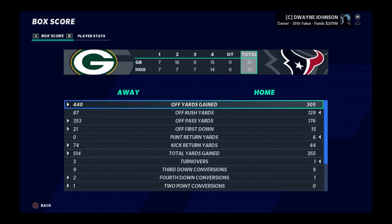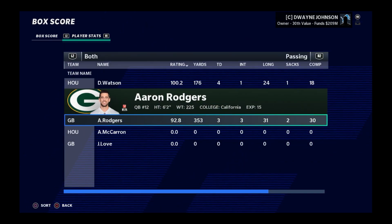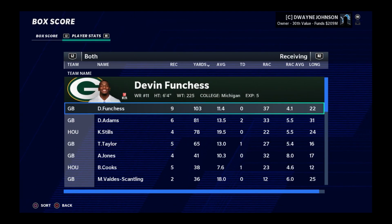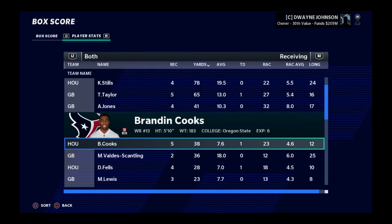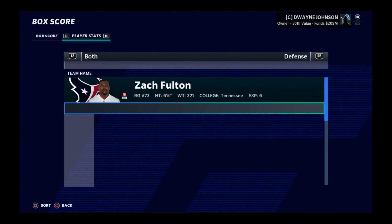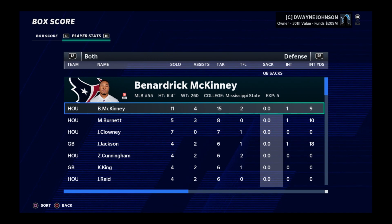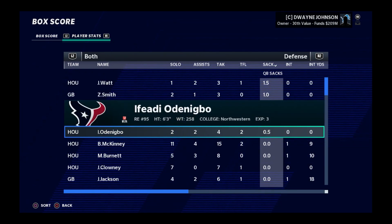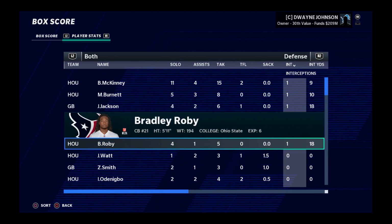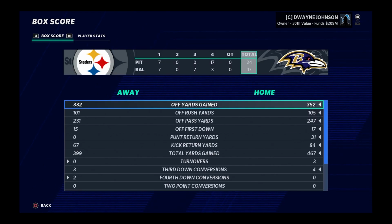But we're going to take a look at the Texans-Packers game, and the Packers lose this one 35-32, so the NFC North continues to struggle some more. Rodgers completely outpassed Watson in terms of yardage, but the 4 touchdown passes by Watson is what made the difference in this one. So Texans win at home. Bernard McKinney had 15 tackles, a sack and a half for Watt, as the Texans defense made it harder for Aaron Rodgers down the stretch. Here is that game the Ravens lost.